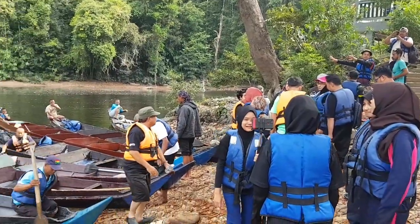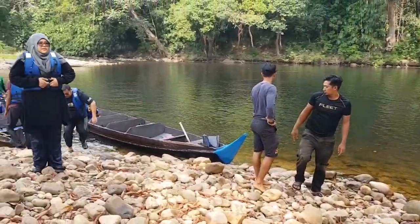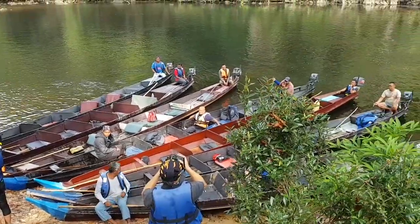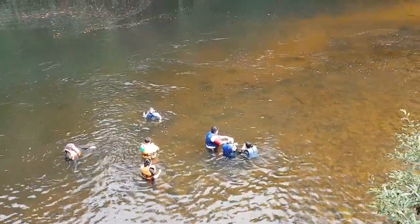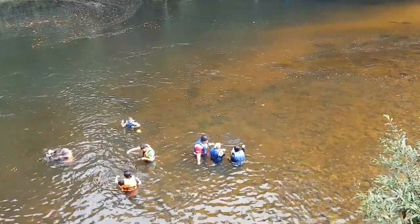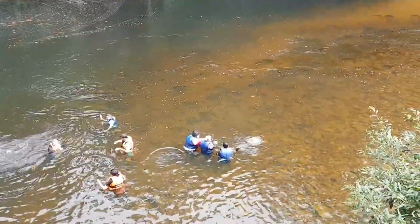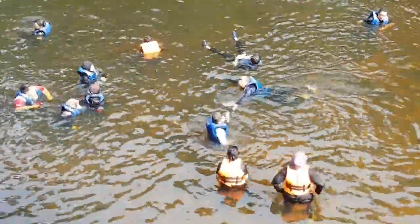The next stop is at the famous Lubuk Penuh Kelah Fish Sanctuary along the Sungai Tahan. This Kelah Sanctuary is one of the last bastions of the pristine Kelah fish breeding in Peninsular Malaysia. It earlier started as a Universiti Sains Malaysia Penang research breeding and fish feeding program in Lubuk Tenoh and Lubuk Lesong.